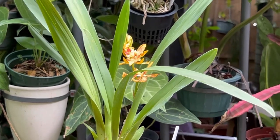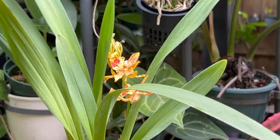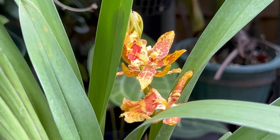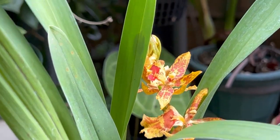And my local plant friend, her name is Brenda, she lives in town, and she came by maybe 2.5 months ago, and she gifted me a division of this orchid. It's an Antecedum golden mirth.